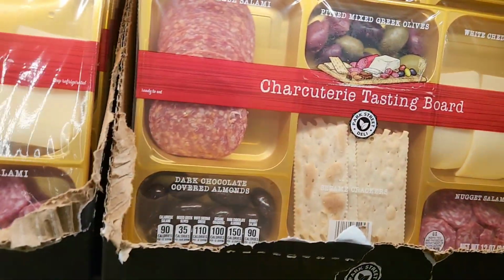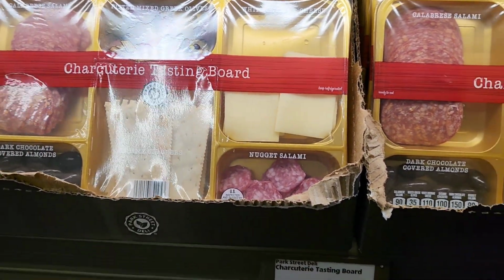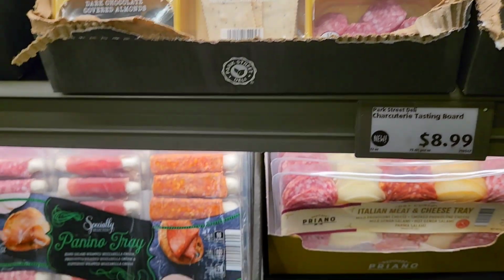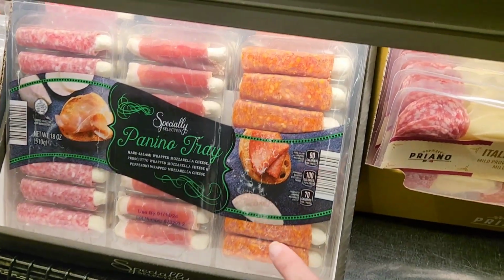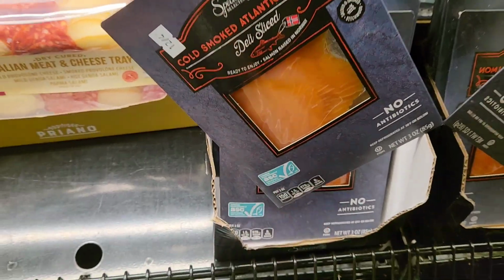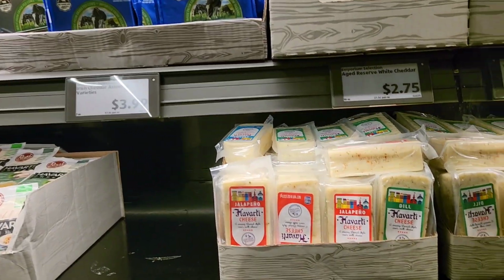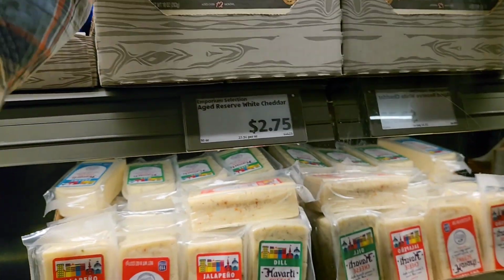Look. This charcuterie board is kind of already set up. It's $8.99. You can just add to it or just arrange this board any way you like and you're good to go. $11.99 for the tray. Different things to choose from. Salmon, smoked salmon. Whatever you guys want to add on your board. It's completely up to you. All that matters is the presentation.